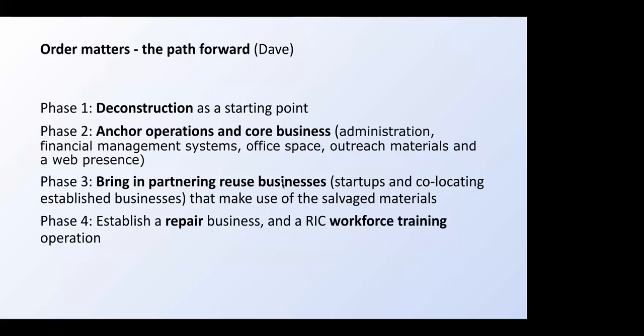And so you might say that the next phase is, once you get something like that going, you have an operation, it's moving forward, you're generating material, before you accumulate a bunch of material and get out of control, you need to get your anchor operations and core business in place. And that really is often centered around a retail brick and mortar type location.